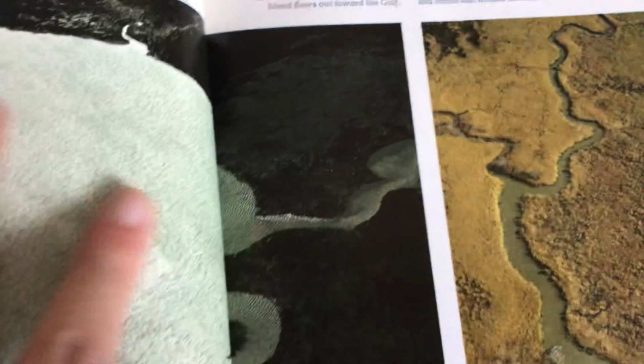See that? Oh, this looks goose-shaped right there.